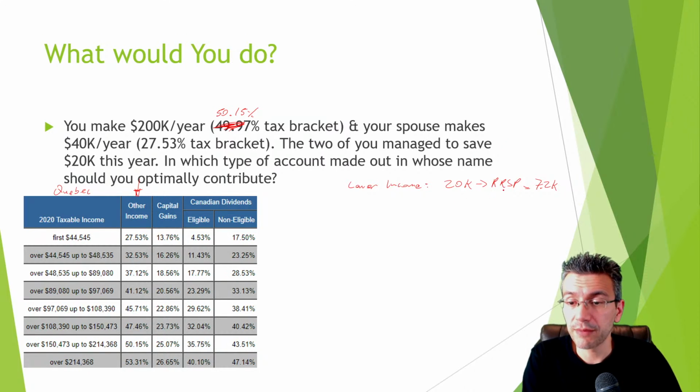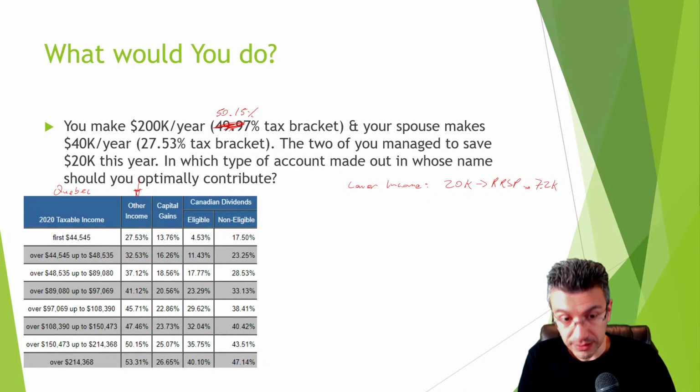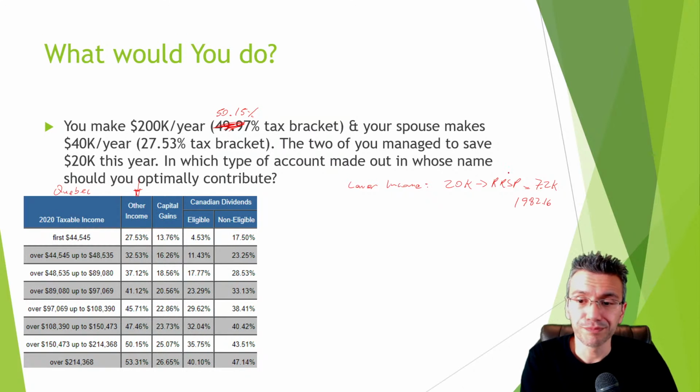So at that point in time, if they contribute 7,200, on that 7,200 they would get 27.53%. They would basically get a tax refund of $1,982.16, which is not terrible, but is not great, right? And then the remaining 12,800 would have to be used by the higher income spouse.